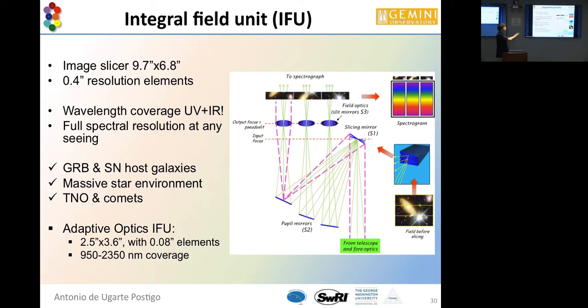This has the full wavelength coverage and has the full spectral resolution, actually a bit more than the slit because we have a narrower slit, slitlets in each of the spaxels that we're gonna get. This was very interesting at the time. It was very interesting for the people that were doing gamma ray burst and supernovae host galaxies, so to study the environment in which they are produced.